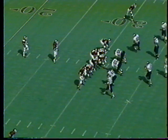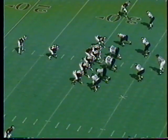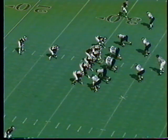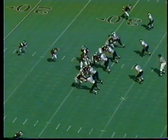What's Rodney now carrying the ball today? He's got 57 yards on 10 carries. He's over 500 now for the season. Detron Smith, the fullback. Rodney at the tailback position. Rodney Thomas, it's an I formation. McKeon's the tight end on the right.